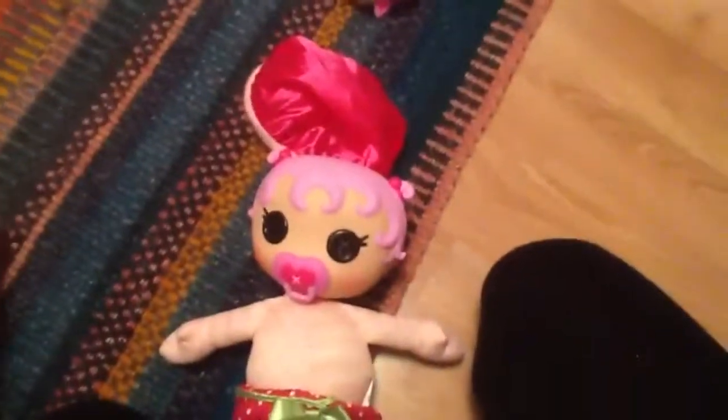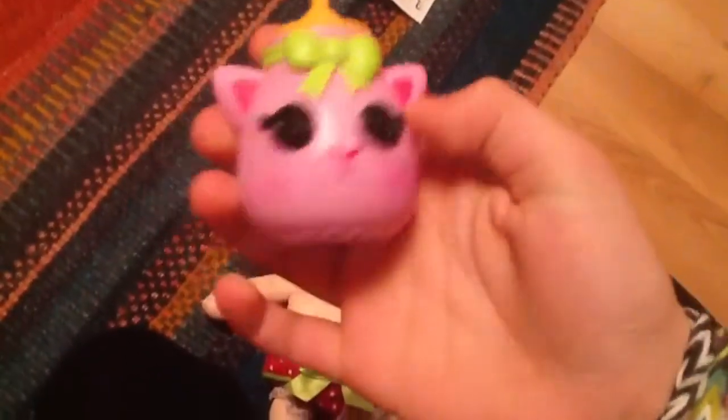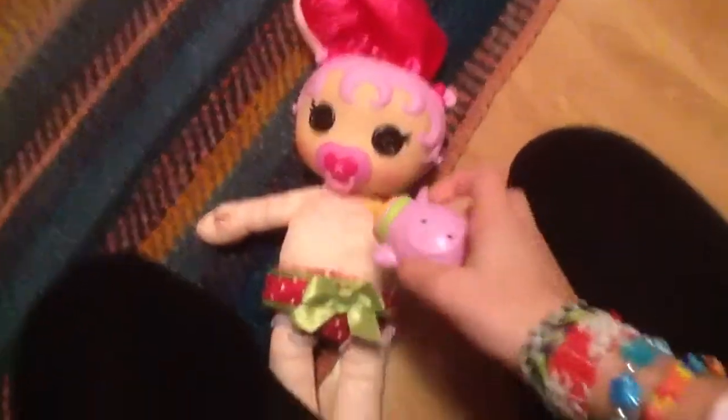And then she has a belly button, but I didn't want to show anything inappropriate because I don't want my videos to be inappropriate. So anyway, her cat is a bottle. It is a bottle cat. And here's what the back looks like.